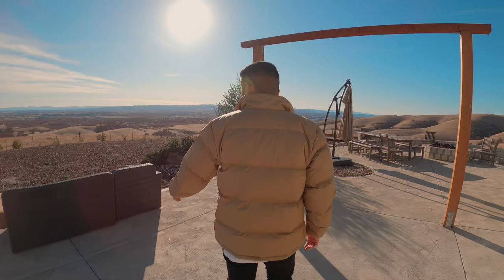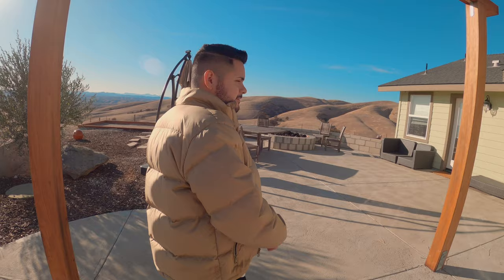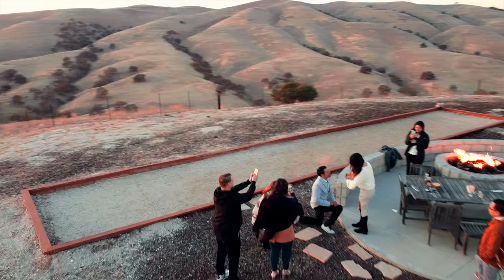You have this kind of couch area right here. We rearranged it because we had some stuff going on over here. Someone had a proposal right here, which was amazing at sundown. Gilbert, if you're watching this, congratulations. That was amazing. Lucy, you too, congratulations.